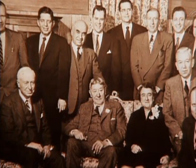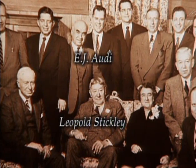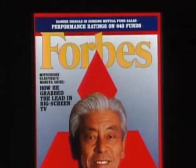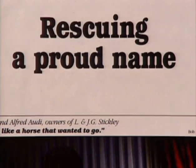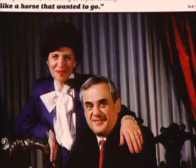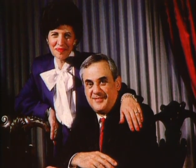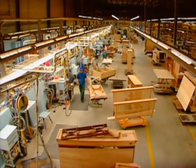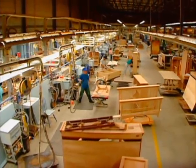At that time, E.J. Audi was the largest Stickley dealer and a passionate advocate of its legendary quality. Stickley's proud legacy continues today under the watchful eyes of E.J.'s son, Alfred, and his wife, Amini, who purchased the company in 1974. By any measure, Stickley is a unique product and a unique company.